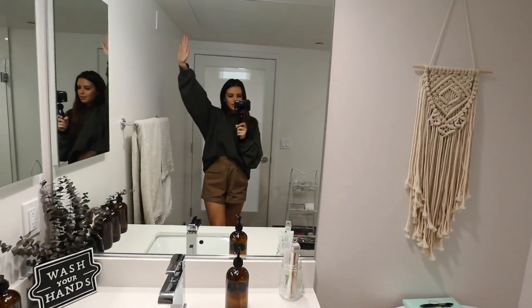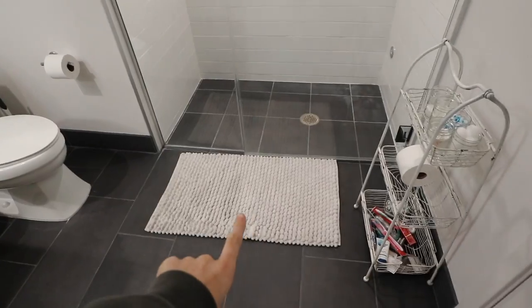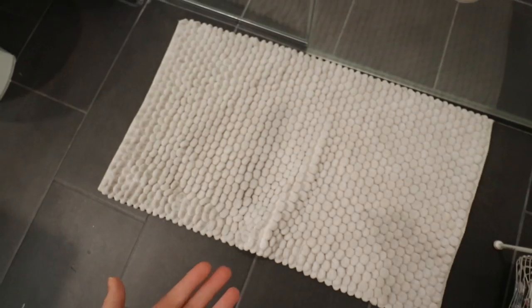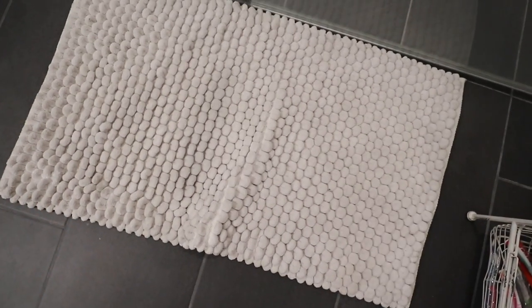Okay, hi guys. So this is the current state of our guest bathroom. Oh, it's not the giraffe mat. Oh my gosh, I'm actually so silly. What the heck? I swore this was a giraffe mat. Okay, anyway, I'm still gonna use the new one because it's really nice.